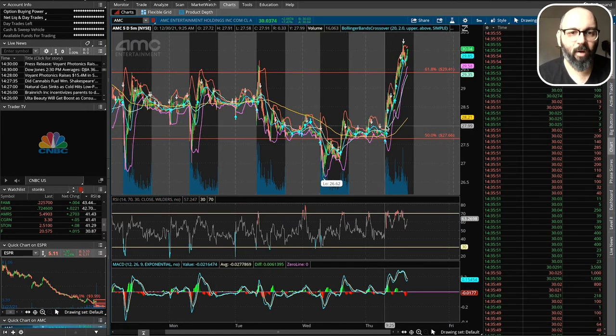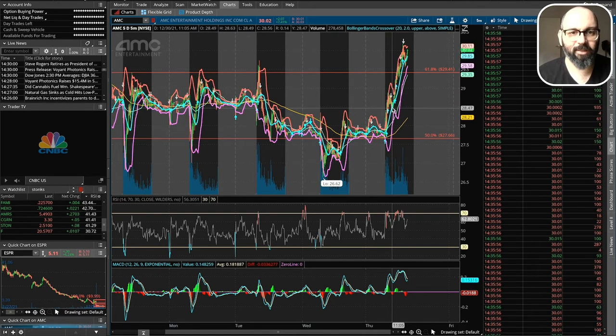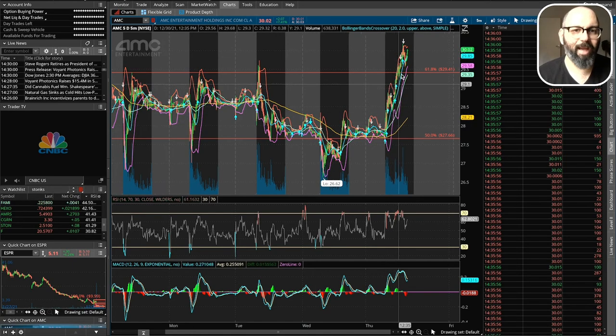So the next thing is it rockets, and what I notice is that it sells off, but it doesn't cross below. It uses this 20-day moving average in the middle of the Bollinger Bands as a support line, right?